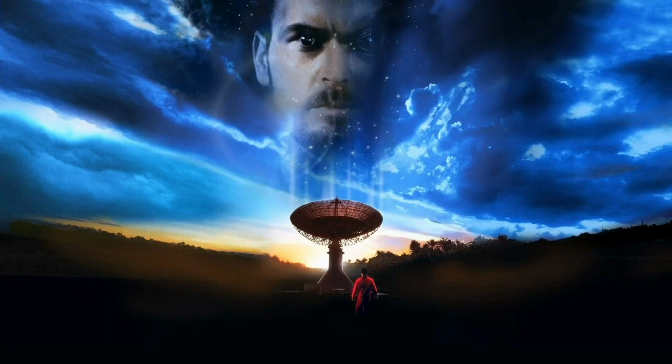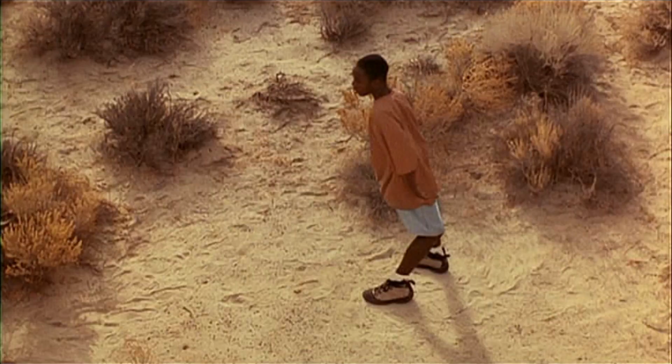You may have seen this particular scope at the movies. This is where Charlie Sheen was running around the desert trying to tell the world about aliens. This is where he played Zane in the movie Arrival, right here. And then the little kid popped into the end of the film. The little kid popped his knees backwards and ran off into the desert. This is the desert he ran off into.